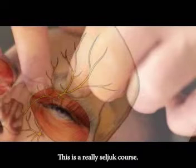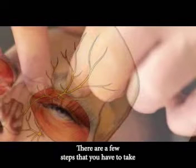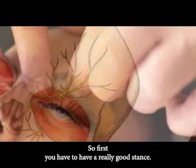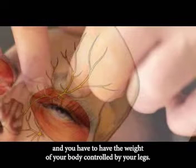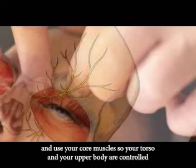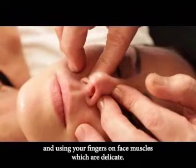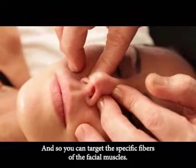This is a releaseology course, so the way to go about this course is pretty simple. There are a few steps that you have to take with each muscle. The overall idea is that you're going to use pressure point release with the face muscles. So first, you have to have a really good stance. So you're going to be seated on a stool, and you have to have the weight of your body controlled by your legs. So you have to have your feet under you and not slouching, and control your body and use your core muscles, so your torso and your upper body are controlled very well, because you're going to be using your arms and using your fingers on face muscles, which are delicate, and you have to have very good control so you don't slip, and so you can target the specific fibers of the facial muscles.